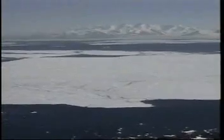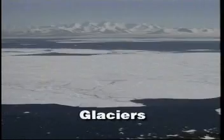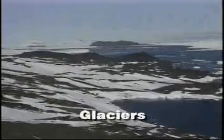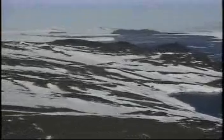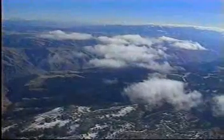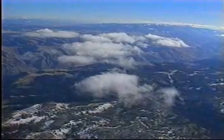In very cold areas, there are large moving sheets of ice called glaciers. As these glaciers move, they scrape away the ground beneath them, digging valleys. Thousands of years ago, glaciers covered much of Europe and North America. Many of these regions' mountains and valleys were formed by the movement of these glaciers.